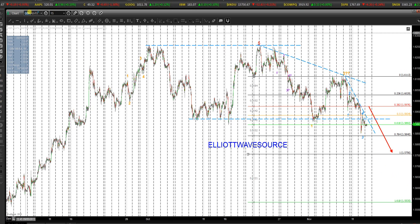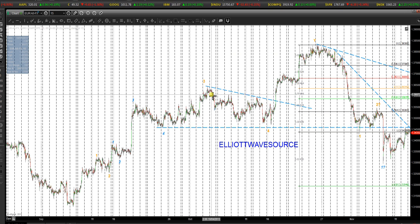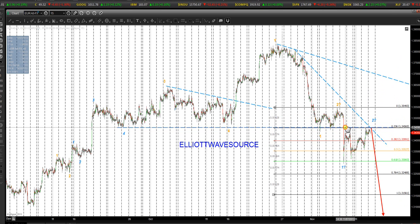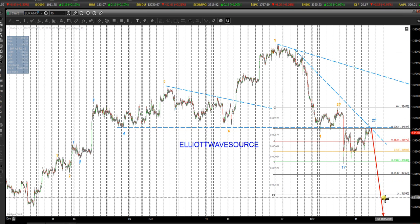And then finally, let's just take a look at the euro. The euro is today's chart of the day, and it's a similar picture to the pound. Definitely expecting it to push lower, but the euro is looking really attractive at this point. As you see, that larger wave 1 retraced 23.6%, and initial targets are set at 1.315.